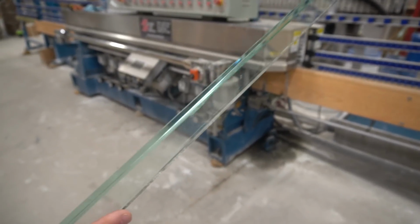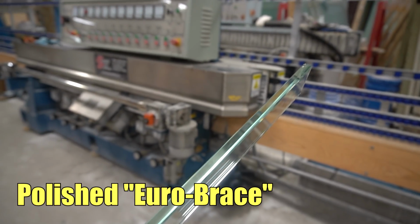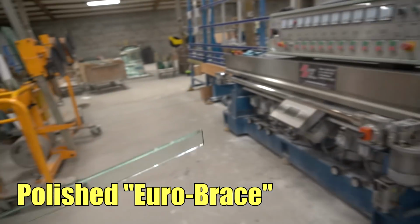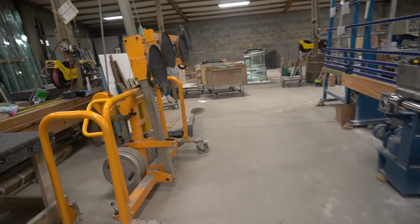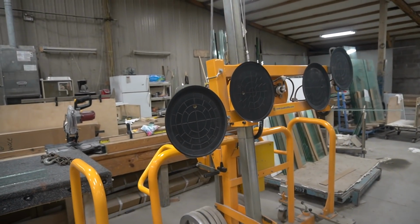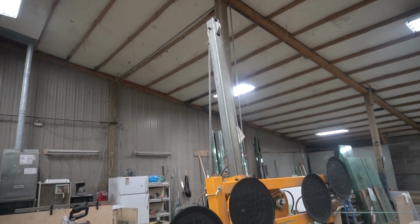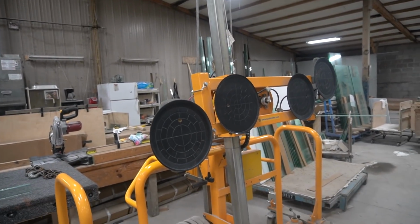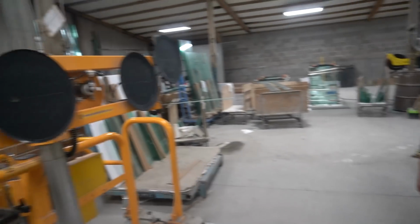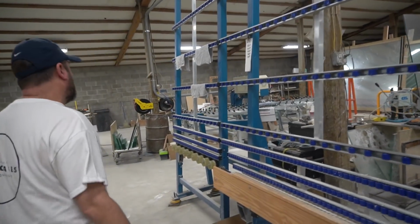Ooh, that's a nice polished edge on low iron. Really nice. Very, very good. Another one of your massive hoists. This is what we call a mule. We have two of them. This is on wheels, so we can pick up a huge sheet of glass and roll it through the whole shop. So you have two mules and four donkeys. Well, instead of taking four guys to pick up an 800 pound sheet, we can use this one person. It's pretty cool.